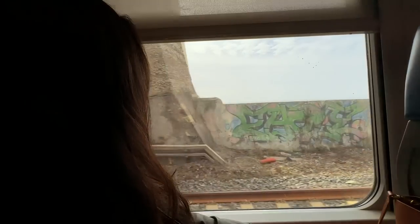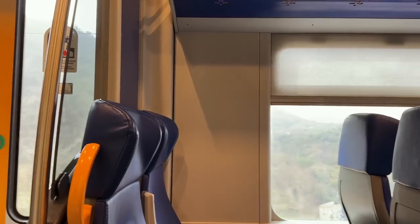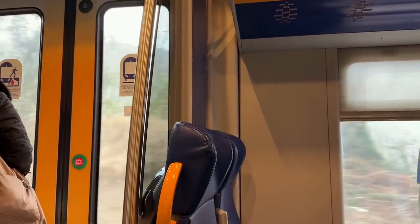I think is how you say it. There's a few different ways to get to the coast, but this is the cheapest way that we found, and it actually worked out pretty well.